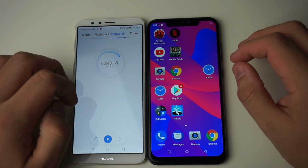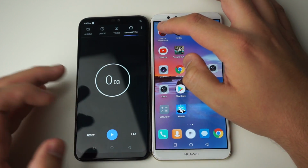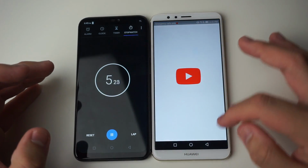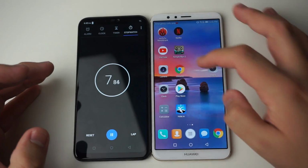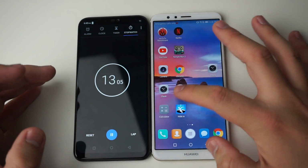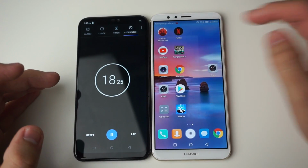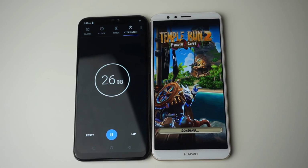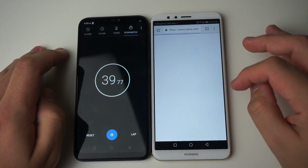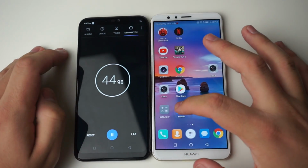And now we're going to go ahead and try this out on the Huawei Mate SE. Alright guys, we're going to start this in 3, 2, 1, go. Antutu benchmark. Good. YouTube. Good. Camera. Good. Clock. Good. Calculator. Good. Netflix. Good. Temper 1, 2. Good. Next, Chrome. Loading the Tesla site. Good. Play Store. Awesome. And Holio.